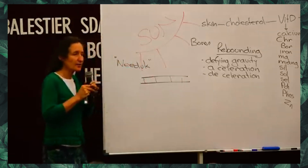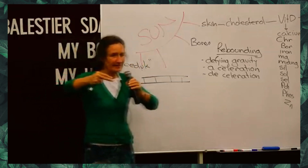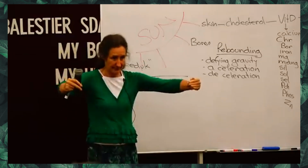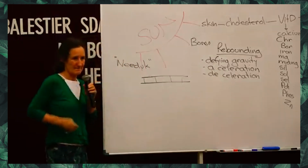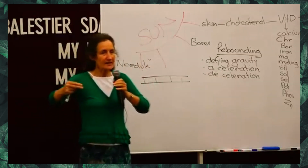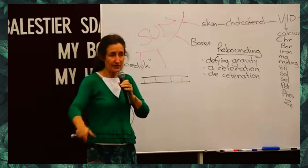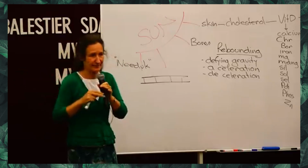Well, you can get a trampoline or you can get a rebounder. And a rebounder is little, and it just sits in your lounge room. It's about this big. That's a rebounder. You see, it only takes up a little bit of room. And when you're not using it, you can put it up on its side and just put it behind the lounge.